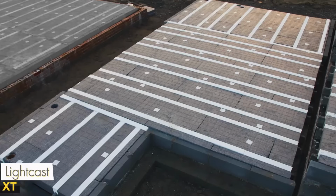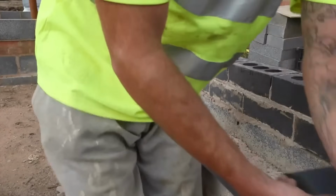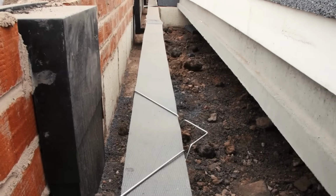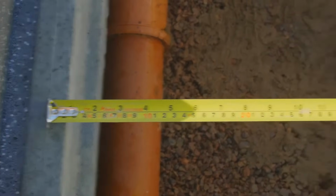The most striking feature of Lightcast XT is its low weight and incredibly high strength. This feature offers a revolutionary solution especially in high-rise buildings, bridges, and wide-span structures. Used instead of traditional concrete blocks, Lightcast XT speeds up the construction process and significantly reduces transportation costs.